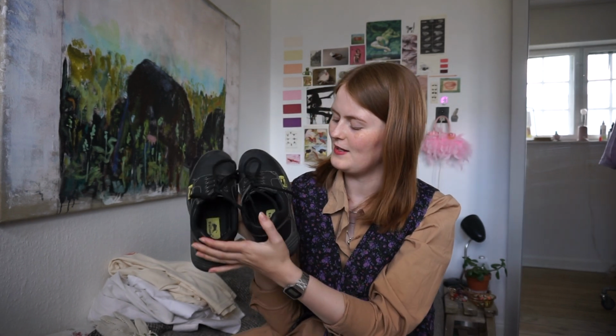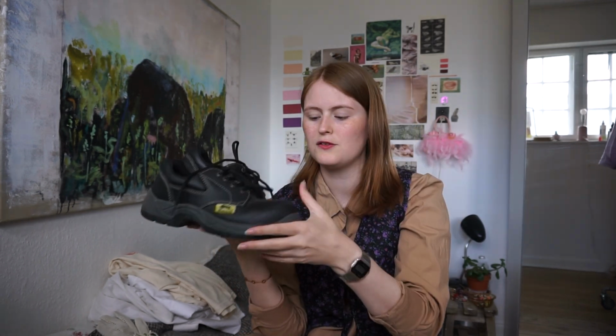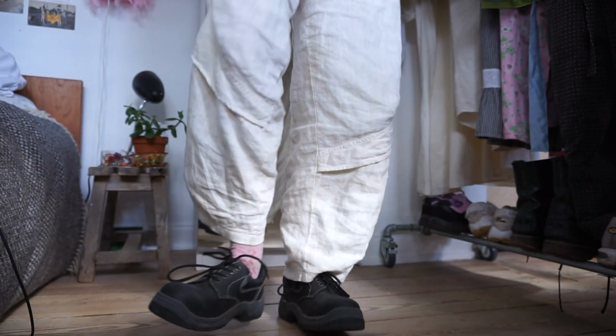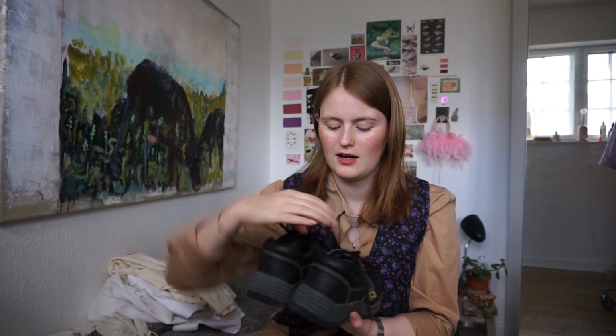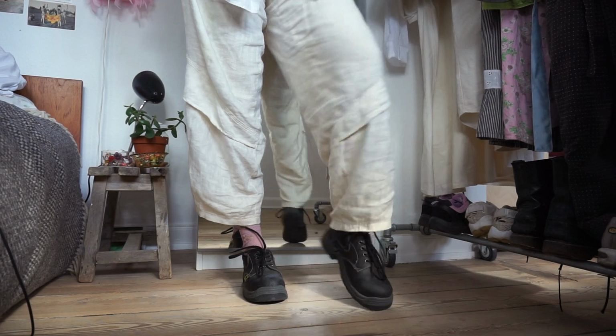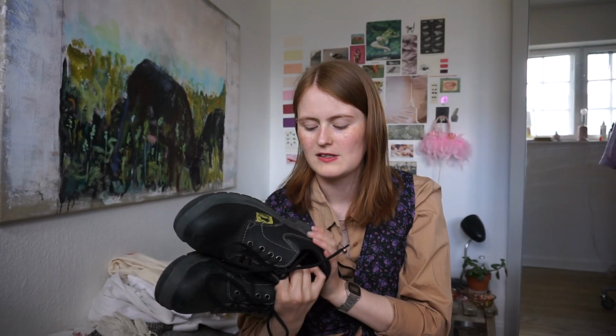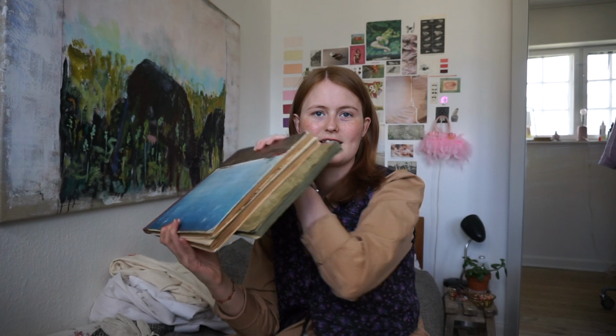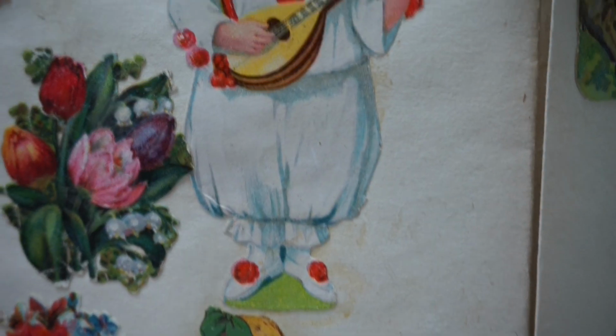Then I also got these Bullock steel-toed work boots that are a little bit too big for me, so I'm gonna have to go and find like an insole. I'm really into the utilitarian chunky kind of look, and obviously this is like a quality material shoe and it's very heavy. I'm not gonna go hiking in them, but for shorter walks and like looking cool, I think it'll work fine.